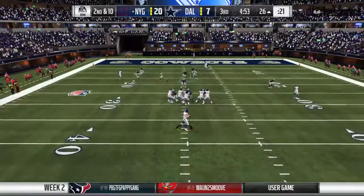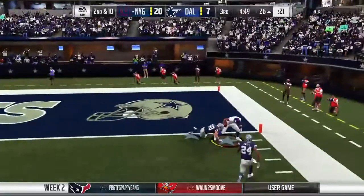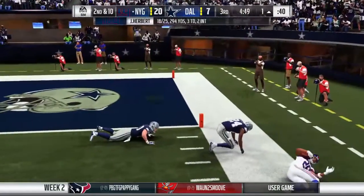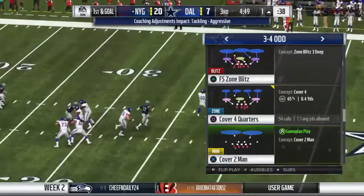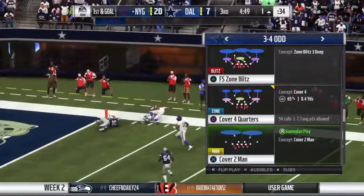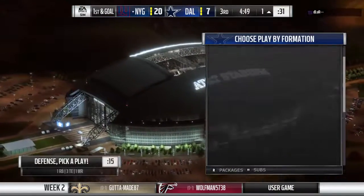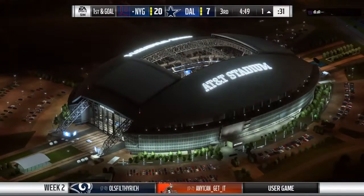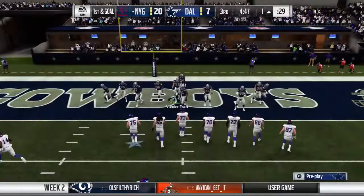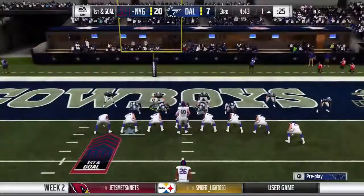And 2nd and 10, he'll look to throw again. That's going to be caught. A really nice gain of 25 yards. And we see another pitch and catch there to the running back. This position just continues to evolve. They become just as critical to the passing attack as a lot of receivers and tight ends, because their ability to make people miss in the open field can really generate big plays for an offense.